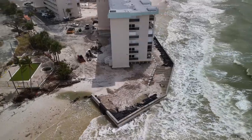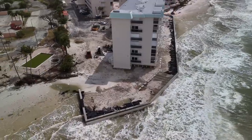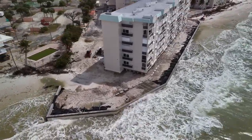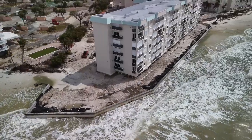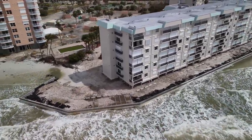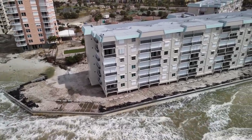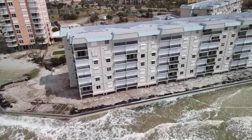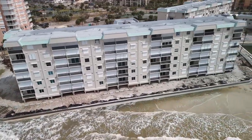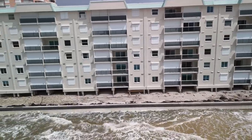Okay, so this is the Leonardo Arms building. That was built to hold back the sea. This was an area where the sand was like 200 feet out away from this, and the sand has eroded to the point where they had to build this seawall. Now, if you look on the other side of that seawall, it's been undermined, and a lot of the sand is gone. It's probably a lot more been shifted under the building.